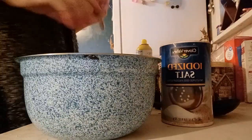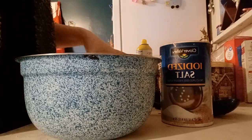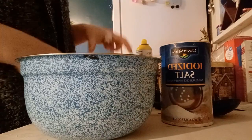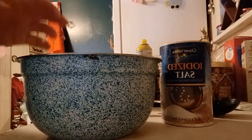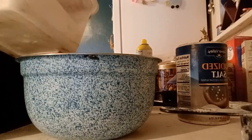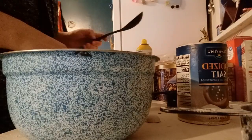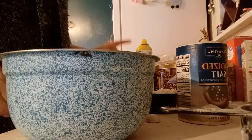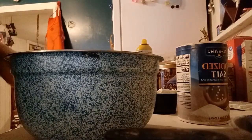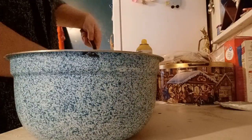For lunch, I am mixing up some 2-ingredient pizza crust from Living on a Dime. I will post the recipe below. I love it because it's just 2 ingredients, or in this case, 4 ingredients because I don't have self-rising flour. All it is is Greek yogurt and self-rising flour, or in this case, flour and salt and baking powder. But I will have all that information down below. I'm just mixing it up, and then I'll stick it in the fridge for lunchtime.